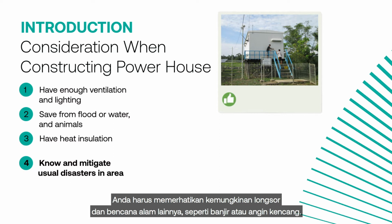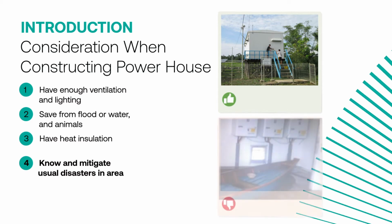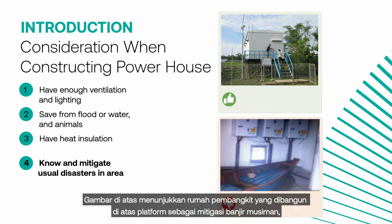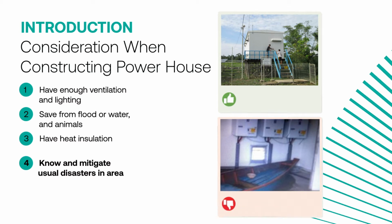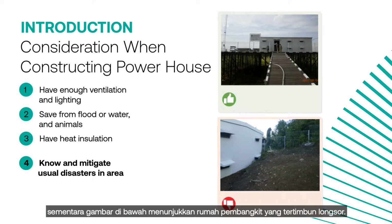You must consider landslide and other potential natural disasters, such as flood or strong wind. Make sure you know what the usual natural disasters in your area are. Flood in the powerhouse will certainly ruin the electrical instrument. The top picture shows a powerhouse constructed on a platform as mitigation of seasonal flooding, while the bottom picture shows flooding in powerhouse. Here are more examples of powerhouse. The top picture shows a powerhouse constructed on a wooden platform, while the bottom picture shows powerhouse get buried by landslide.